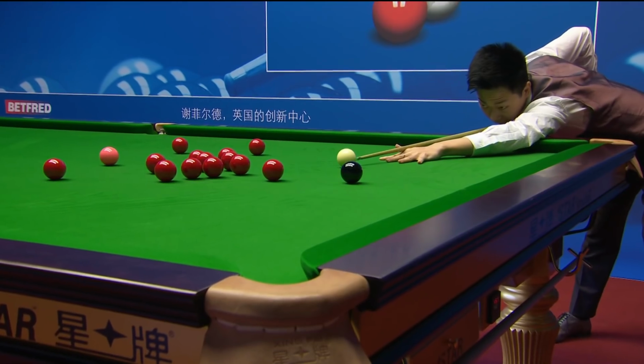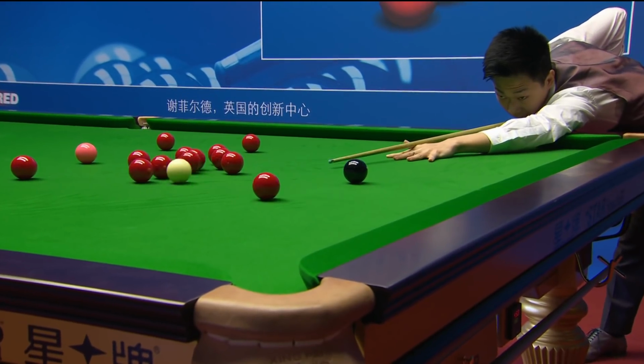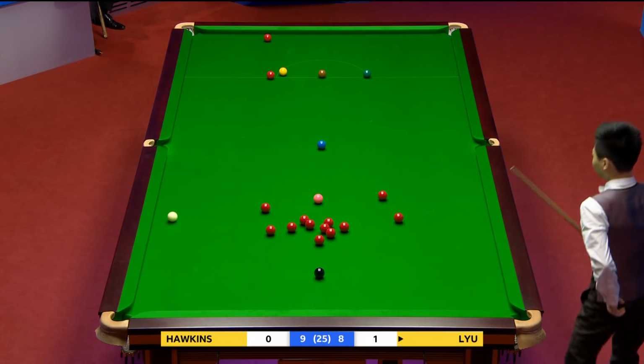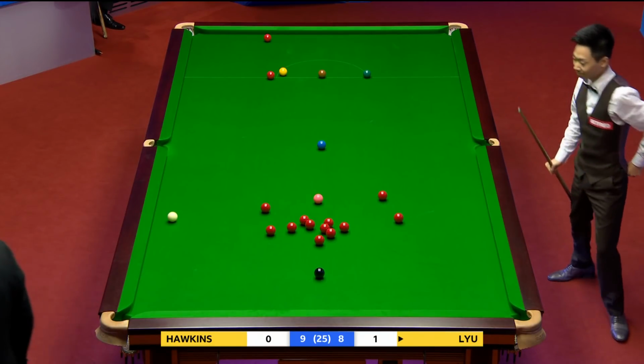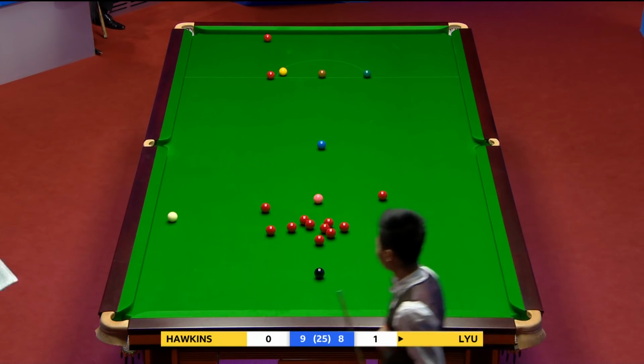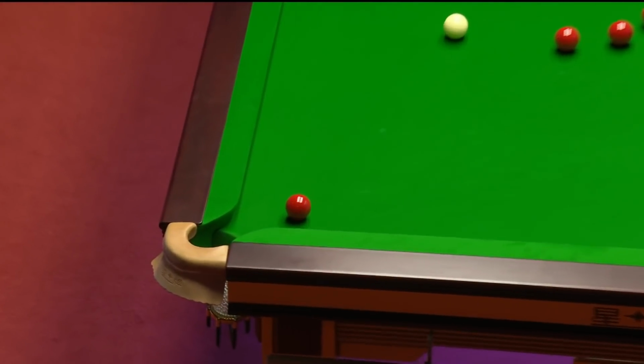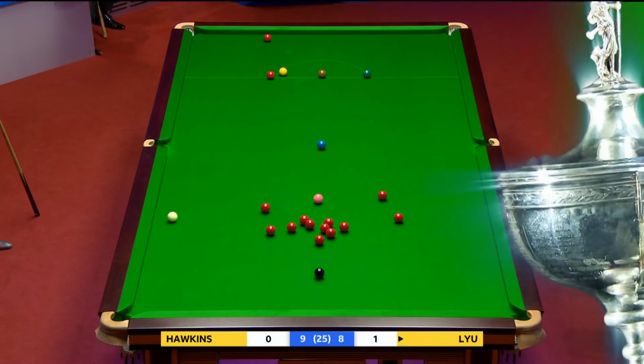Big shot, this. Oh, delicacy. That was exceedingly dinky. Delicate little soft screw shot. Oh, you'll need another one. This black is a stinker.